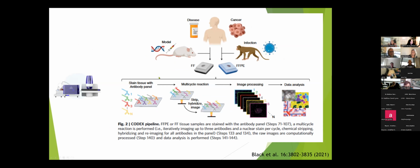much like the Nanostring GeoMx, you can use FFPE or fresh frozen tissue samples. And basically the tissue samples are stained with an antibody panel that would be provided by Akoya, or you can create your own customized antibody panel. Then a multi-cycle reaction takes place. So basically you hybridize with 3 probes plus a DNA probe, and then you image on the microscope.